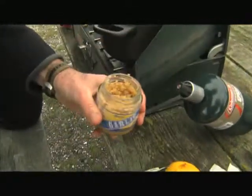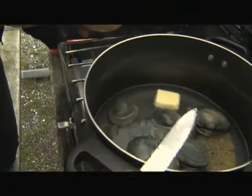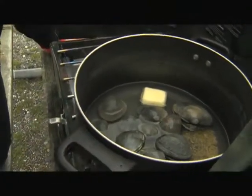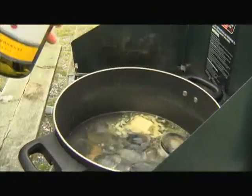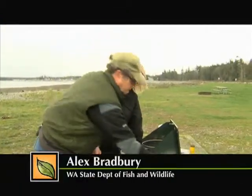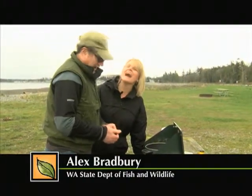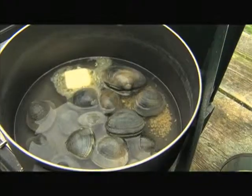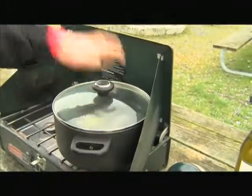Ooh, I like the garlic. And again, cooking is always better with garlic, so let's just add a little bit of that. And finally, how about a little bit of wine? Oh, you know me, don't you? You know, you can use beer, you can use sake, you can use tequila, almost any alcohol will work. I wouldn't use peppermint schnapps, but okay. And that's all you have to do? Just put the lid on and we'll wait for them to steam open.